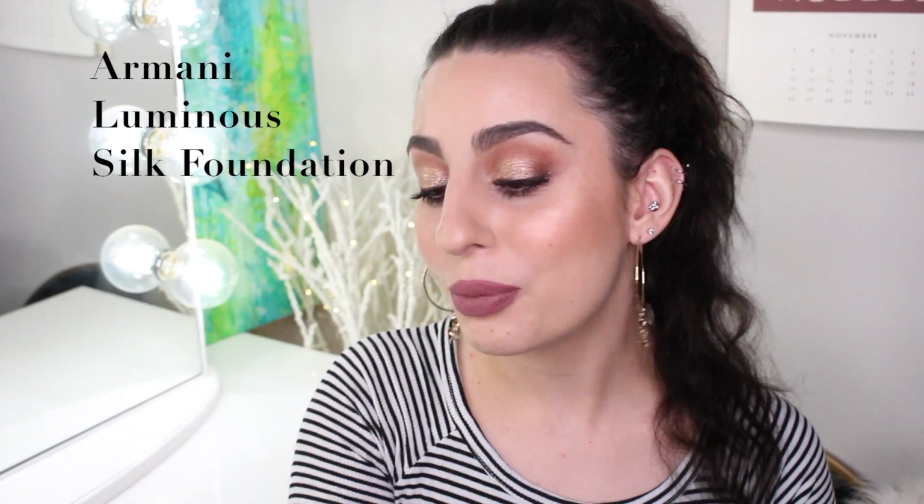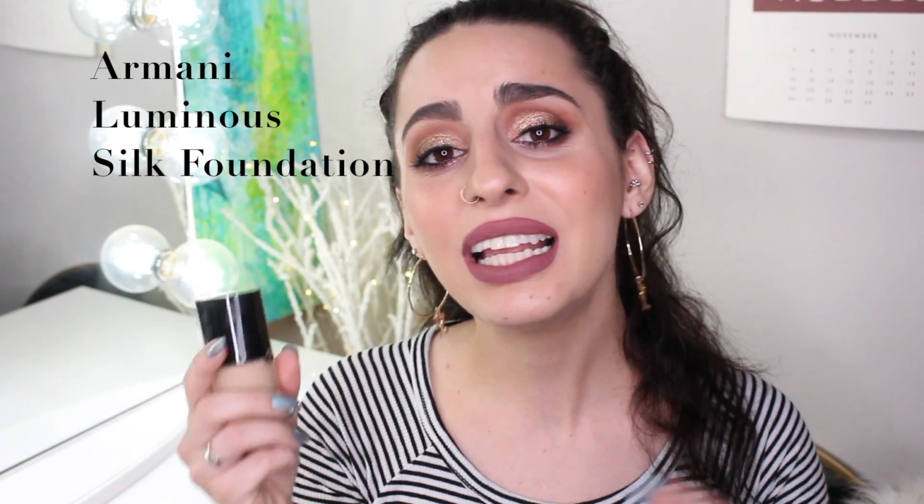And then there's one more. This is the Giorgio Armani Luminous Silk Foundation. And I'm kind of late to the whole wagon for this foundation. I went to Nordstrom. Was it Nordstrom? I went to Nordstrom and I got a little sample of it because I definitely needed to try it out before I spent $64 on it.